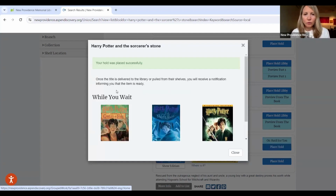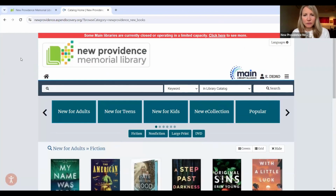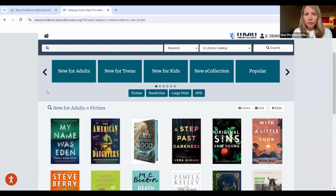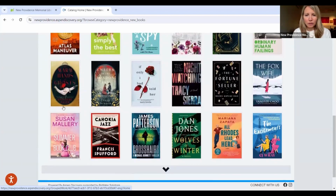Okay, so your hold was placed successfully. I'm going to close this window. Let's start the search again by going to this house button. This will take you to the starting page or landing page. By default, we show you our new adult fiction. So this is a great way to find your next book.